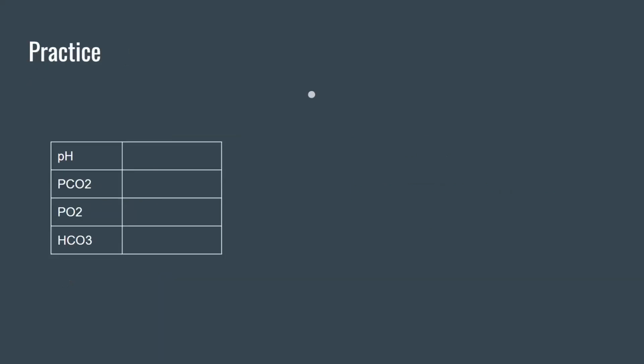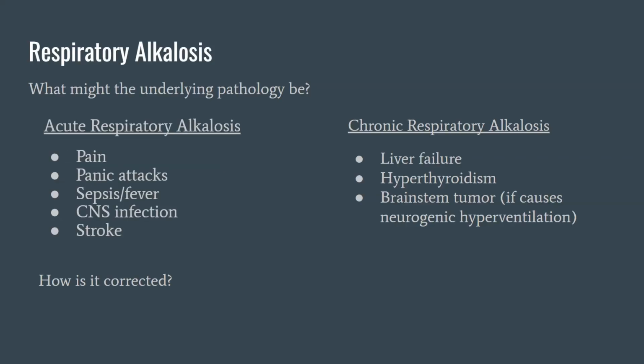So how do we correct that? Basically, again, the goal is the opposite: try to get the patient breathing more slowly. I think if they're doing fine, you don't necessarily need to correct it right away. But if the patient's in pain, treat the pain.